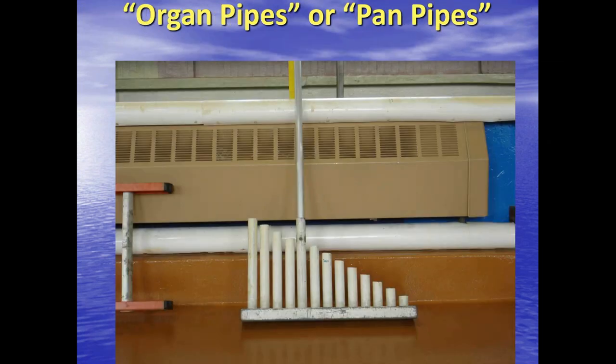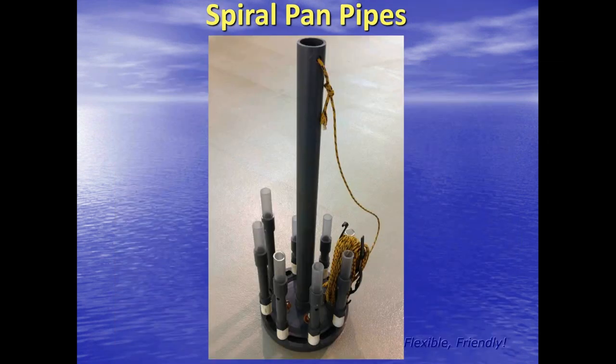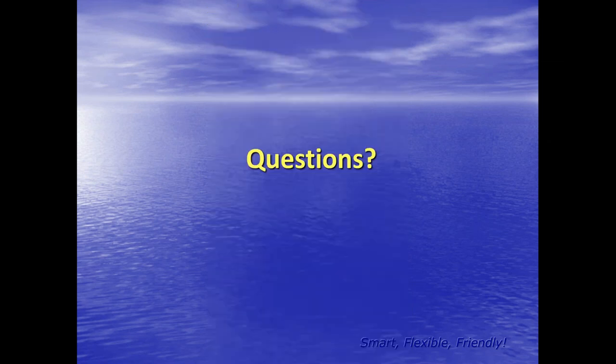This is another example. These are called pan pipes or organ pipes. It's the same principle. You have a succession of hollow pieces of pipe, and that media is going to rise to some point where it's going to fill one cup but not the next. So you get some idea of how high that media rose at some point during the backwash. Here's another version that's a little bit more elegant, but literally these are still the same method, and that's the state of the art for how to measure media, of course, until we started using our product to do it. Okay, so this is a good point to stop and ask if there's any questions.